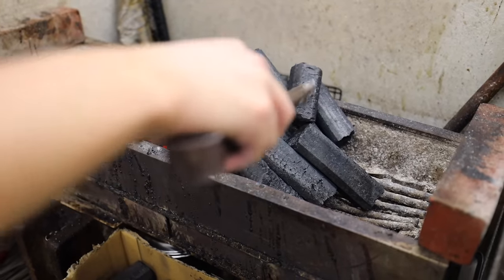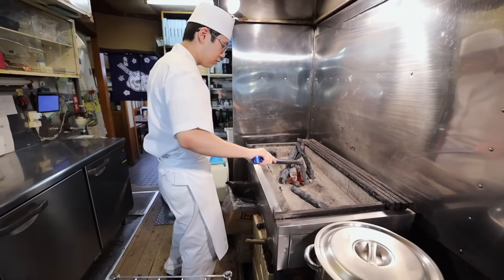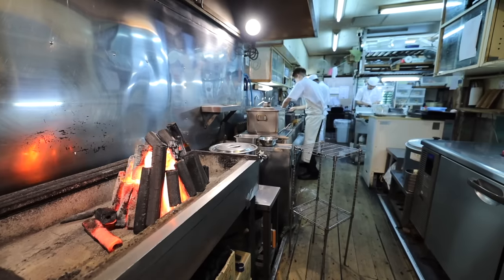Now the young chef prepares the charcoal. The shop mainly uses binchotan, a premium Japanese white charcoal known for its steady and long flame, which is easy to adjust with a fan. It also creates minimal smoke, ensuring that it doesn't produce undesired flavors.